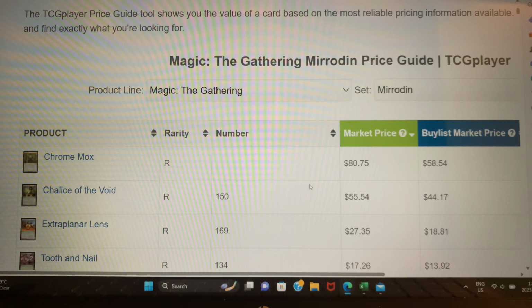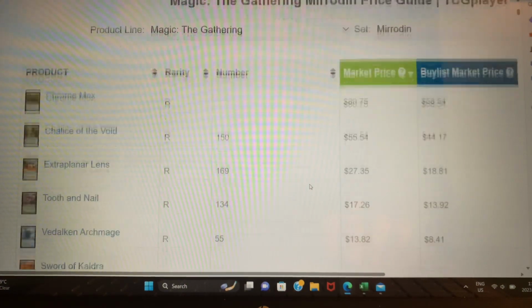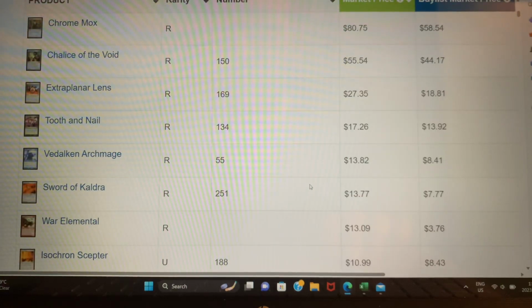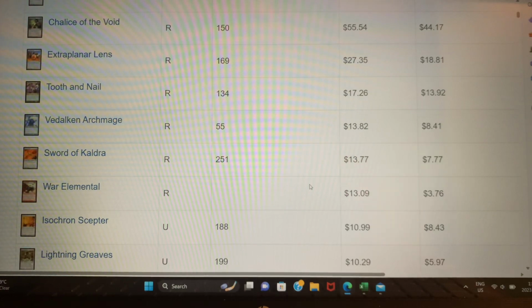And I'm also kind of surprised it's kept such a high price. Like, I don't remember it being this high a price a few reprints ago. So, I still think it could get hit. We got Chalice of the Void. I would think that would be potentially hit. It was in Time Spiral Remastered last, I'm pretty sure. But it might be too much of a constructed card.